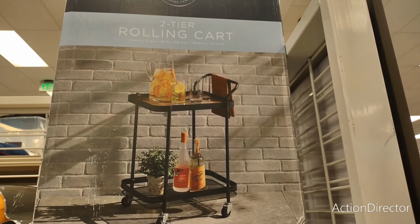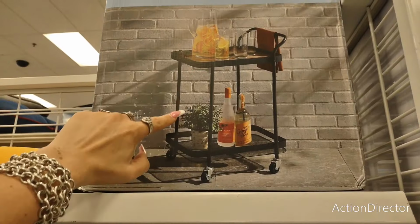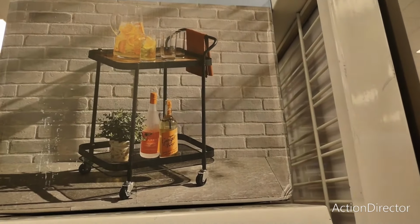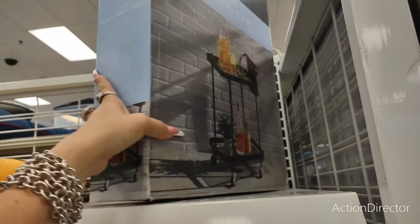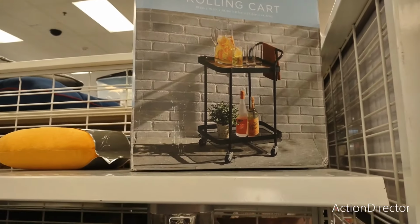Friends, we're here at Ross, and look at this Style Sanctuary two-tiered rolling cart. It's good for inside or outside, and this is going to be $36.99, which isn't bad at all. And again, this can be used for inside or outside, so it's a nice addition for only $36.99.